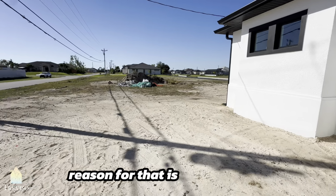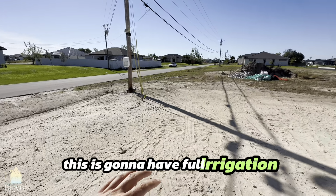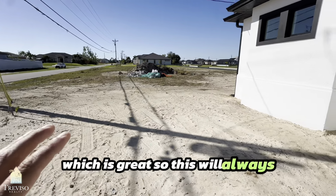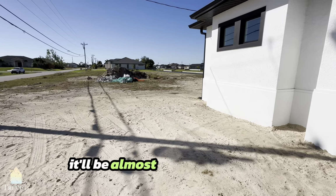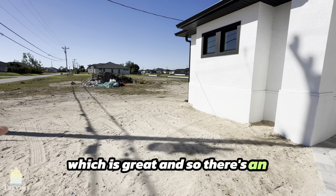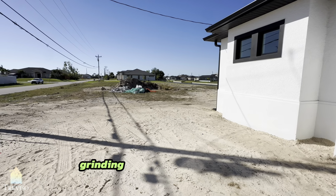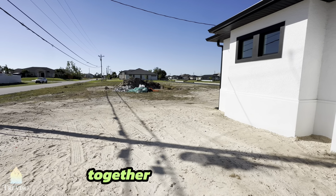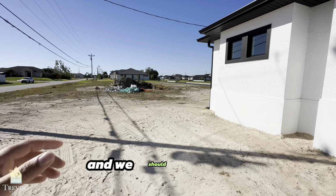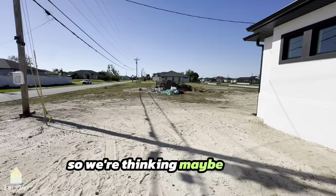The reason for that is we paid extra. If you see these water boxes in the front here, this is gonna have full irrigation with the county, which is great. So this will always be green grass. It'll be almost like an HOA without paying HOA payments, which is great. And so there's an issue. So we just submitted the permit yesterday after me grinding a couple of days to get everything together with the trades, and we should have it in 10 business days, and then after that the install. So we're thinking maybe 2 to 3 weeks.